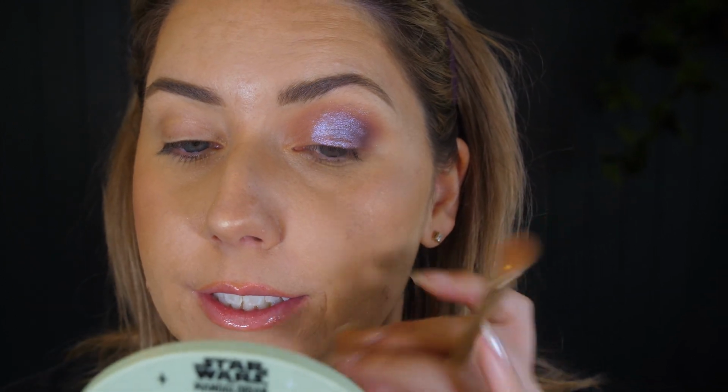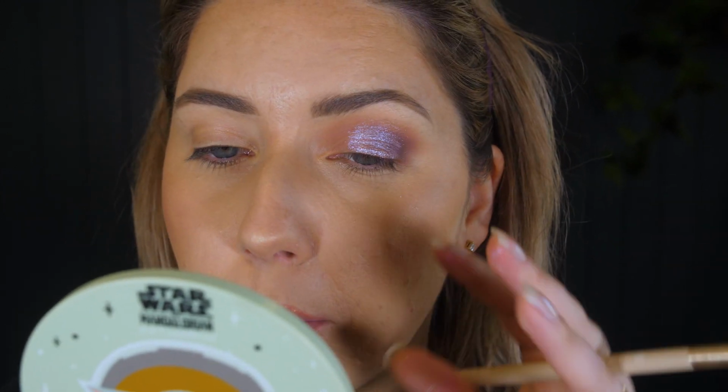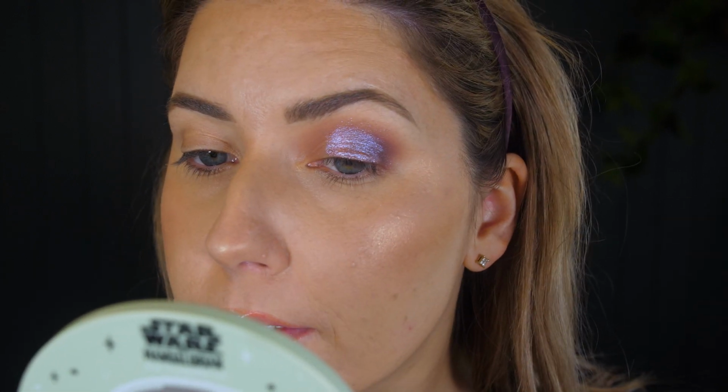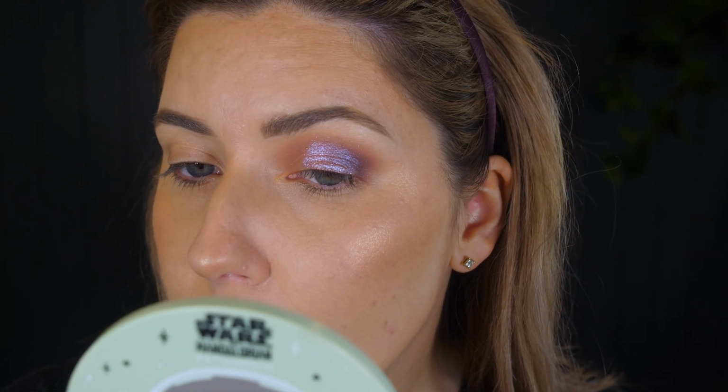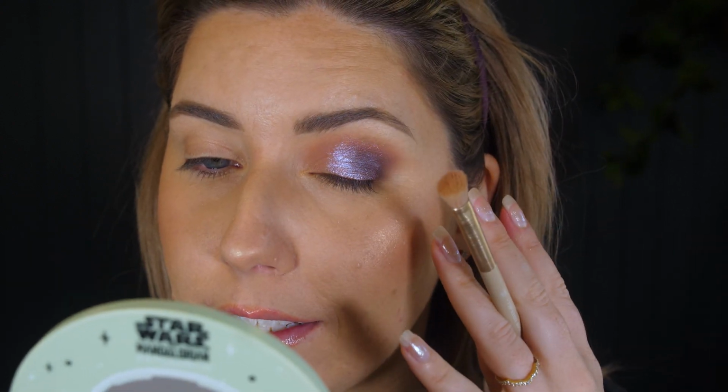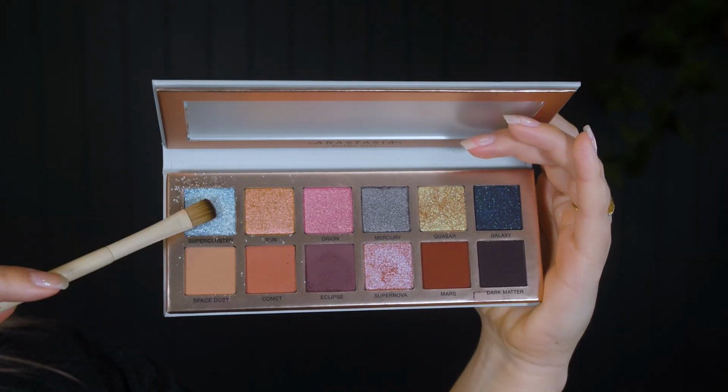The shifts in this, okay, what am I seeing? I'm seeing blues and purples. I love blue and purple. I'm even seeing kind of like a neutral base with it. I hope I'm describing it right. It's kind of like a red or a brown base underneath it. It's probably the color underneath, like that matte shadow that we put.